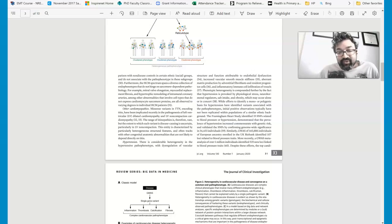All of these might sound like a foreign language to you, but the idea is that in all of these areas there are so many differences, and also that hypertension in and of itself is provoked by physiological stress, neurohormonal regulators, salt intake, obesity, which may occur together or separately. But efforts to identify a polygenic basis for hypertension have identified variants associated with the pathophenotypes.